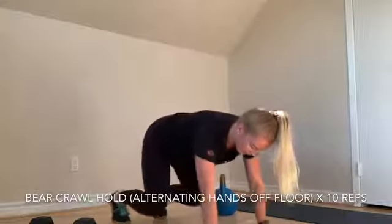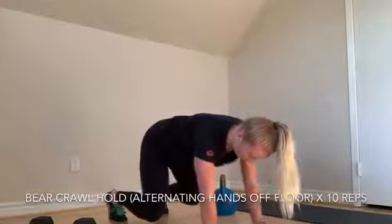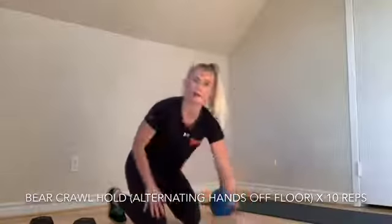So from here, whenever your core is nice and tight, you're just going to take one hand off the floor, and we're going to do 10 of those solo. So just holding for a second or two at the top, and then bringing that hand back down.